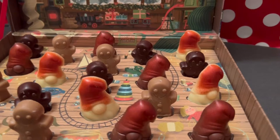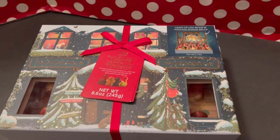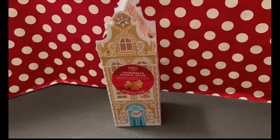So there it is. The M&S lights up crisp chocolate workshop from M&S, but now being sold at Target, though they are quite hard to find at Target right now. I will also show you what I got at Target.